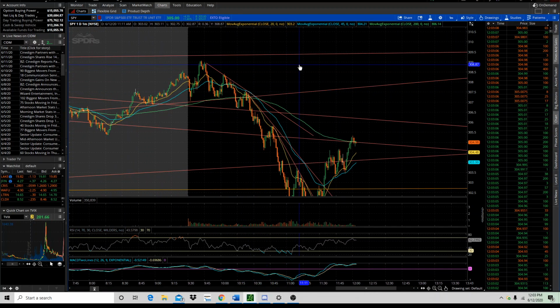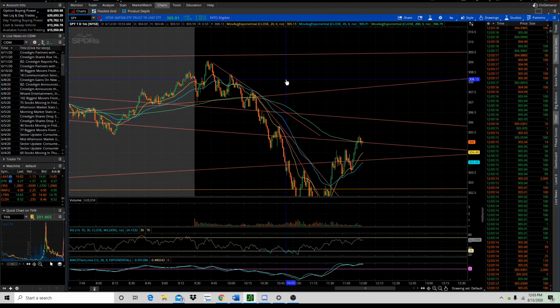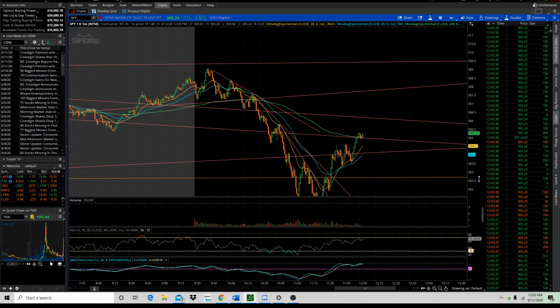We thought we would go up and tag this upper line sometime during the day at 309.20. We came really close. We got to 309.08, and we talked about that on the Discord Twitch channel, that we thought we'd get up there, and somewhere along this line, around 309.20, 309.30, depending on the time frame, we would tag that. And when we didn't, and we started to pull back and then bounce and then fail along the trend line, we broke down through all of the descending trend lines. A little bit of energy there, but once that failed, more energy there. And then we actually got inside.